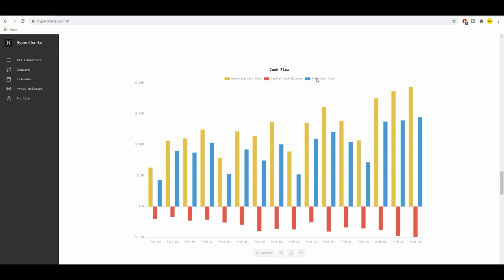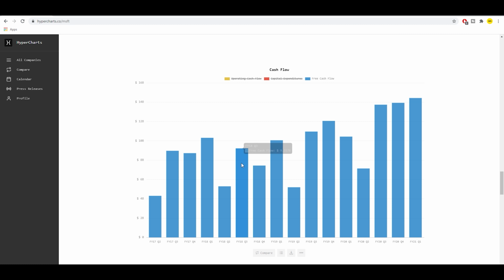So when we add this number in, as you can see, here was the operating cash flow, 19.335 billion, and you take away the capital expenditures of 4.907 billion, and then you're left with free cash flow of 14.428 billion. What you want to see is that free cash flow over time goes up.